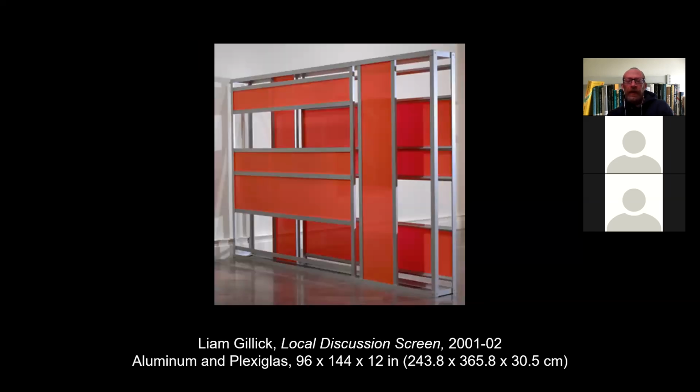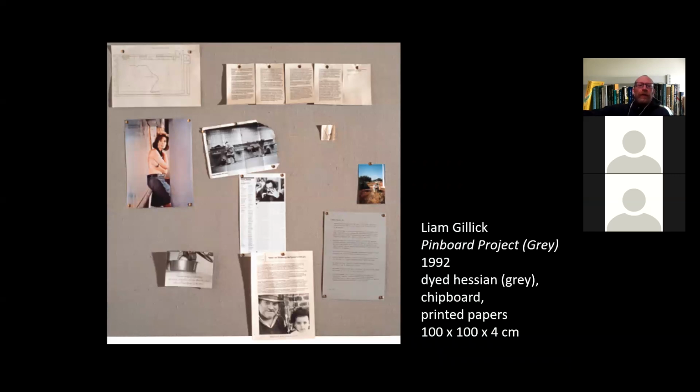That takes us back. So this is a piece from 2001, 2002. If we look back at some of Gillick's earlier projects, we can try and maybe trace a certain line of investigation that could potentially connect them. He was working on something called the pinboard project, which consists of these very generic, old school pinboards, or fabric panels that are designed to be used with push pins as a kind of memo board, or a place to organize information, paper, printed information.